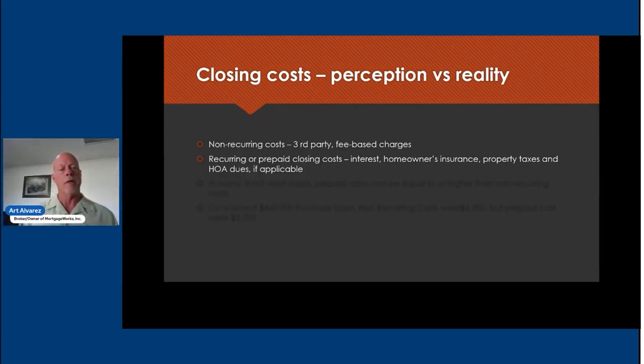Now, the other section or subset of closing costs is what we call recurring or prepaid closing costs. Now, this includes what are not really fees per se, but things related to the property, other than the fact that there will be prepaid interest, which is just a proration from when the loan funds to the end of that month, because your first mortgage payment's another month after that. But then the other funds that have to be provided is homeowners insurance.